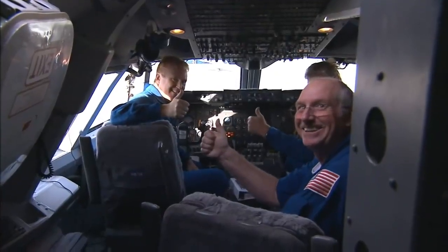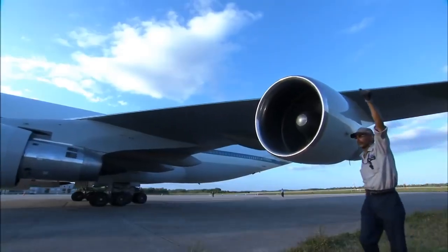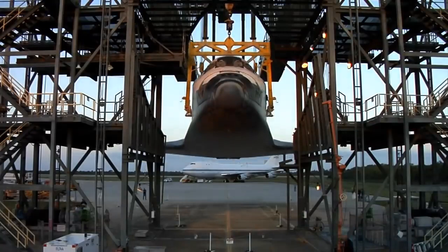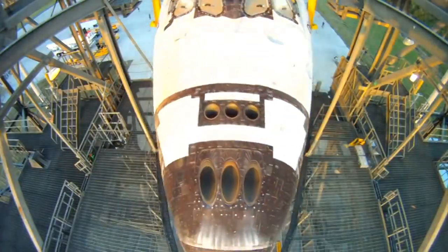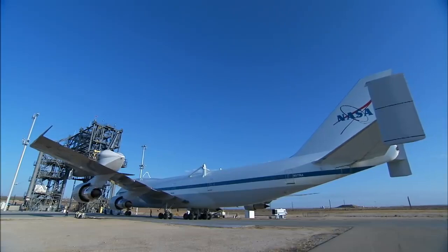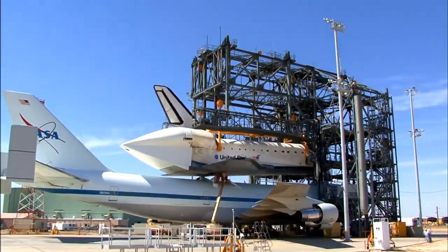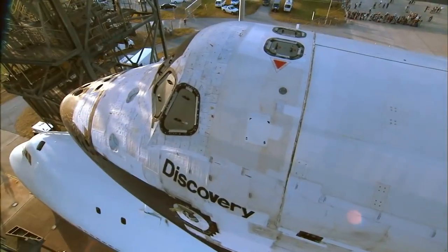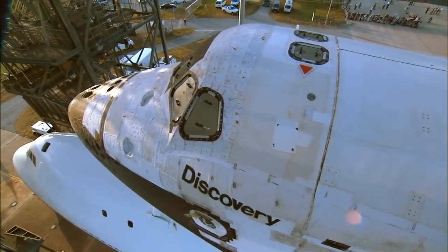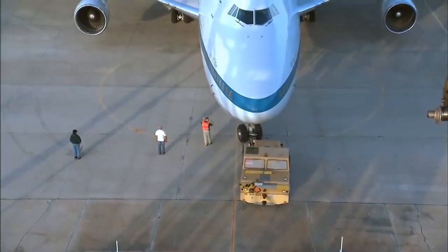So as soon as we know that the shuttle is en route to California, that's when we start getting involved with the shuttle ferry team. So basically the shuttles are brought into the demate facility, and they're hoisted up, and the shuttle carrier aircraft, the 747, is moved under the shuttle, and then the attachments are made. The shuttle and its cargo can weigh anywhere from 160,000 to 220,000 pounds.